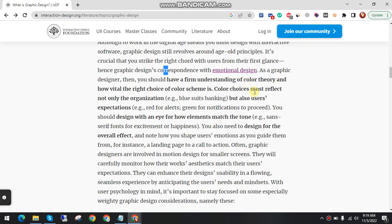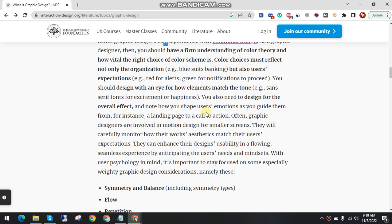Color choices must reflect not only the organization, for example, blue for banking, but also users. You should design them with an eye for how elements match the tone. You also need to design for the overall effect and how you shape users' emotions as you guide them from, for instance, a landing page to a call to action.